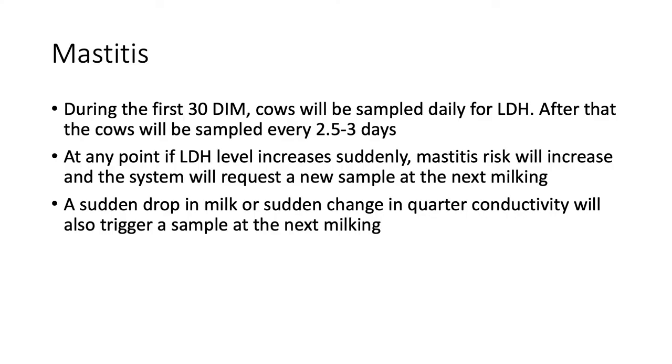Mastitis. So during the first 30 days in milk, the cows will be sampled daily for LDH, and after that, sampled every 2.5 to 3 days. If at any point LDH level increases suddenly, mastitis risk will increase, and the system will request a new sample at the next milking. A sudden drop in milk or change in quarter conductivity will also trigger a sample.